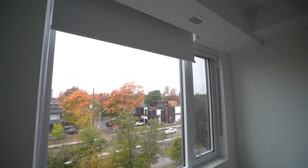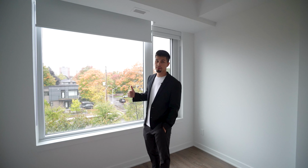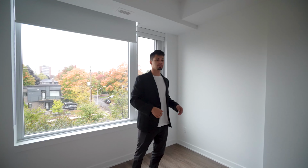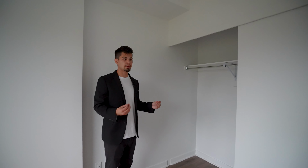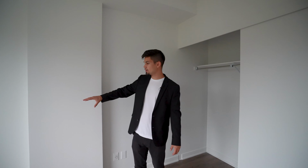To conclude this tour of the 1+ den, I want to point out a couple last features. Double pane windows, so this really helps with both insulating heat or cooling, depending on the season, and soundproofing. And then behind us, we have the very large slider closet, so let's check that out right now. Truly offers a great opportunity to keep a majority of your clothes, and that eliminates the need for a large dresser, meaning you could fit the bed here, maybe put a little nightstand and keep it pretty roomy.